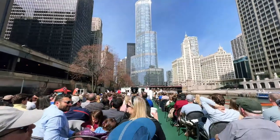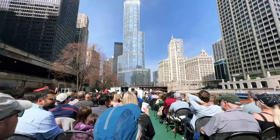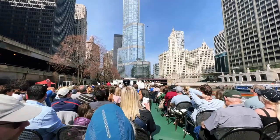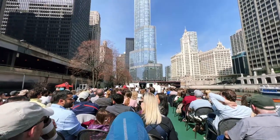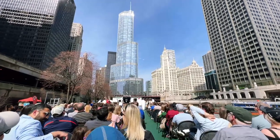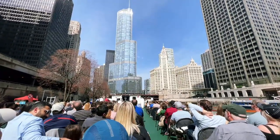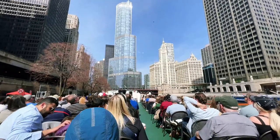Picture, I go back to the Wrigley Building, and then in the middle, yes, right in front of us, the Trump Tower. This building is not part of the historic district, but it is the second tallest building in Chicago, designed by Skidmore, Owings, and Merrill. And just a little bit of trivia, the penthouse at the top recently sold for $20 million.